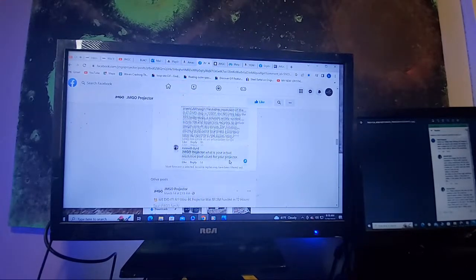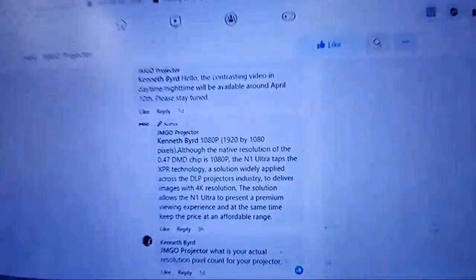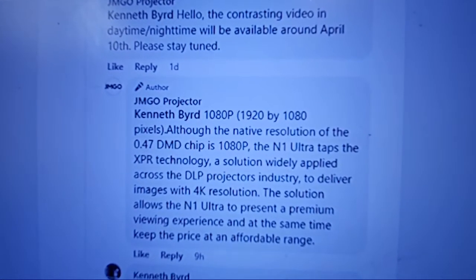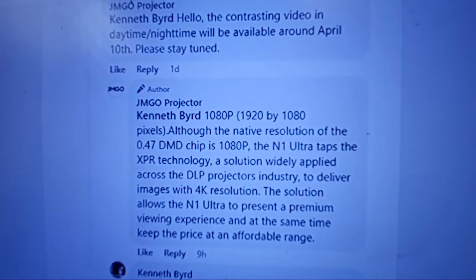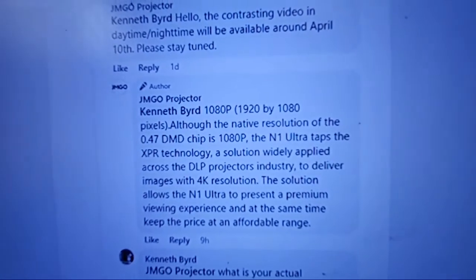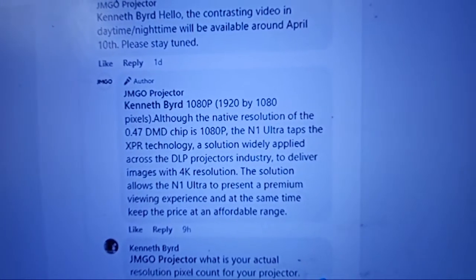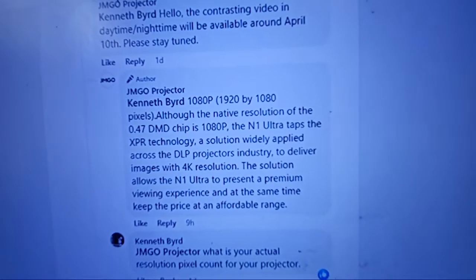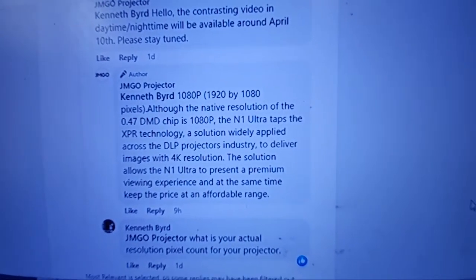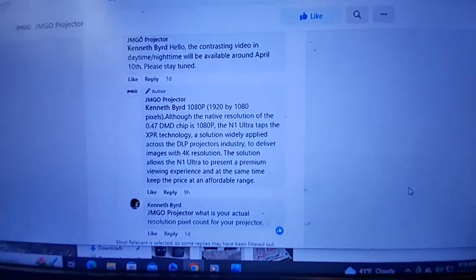Let me see if we can find the, here we go, right there. 1080p, 1920 by 1080 pixels. Although native resolution, and they talk about the DMD chip and 1080p and the XPR technology solution applied across the DLP. Bottom line, it's a 1080p projector, no matter how you chalk it up.